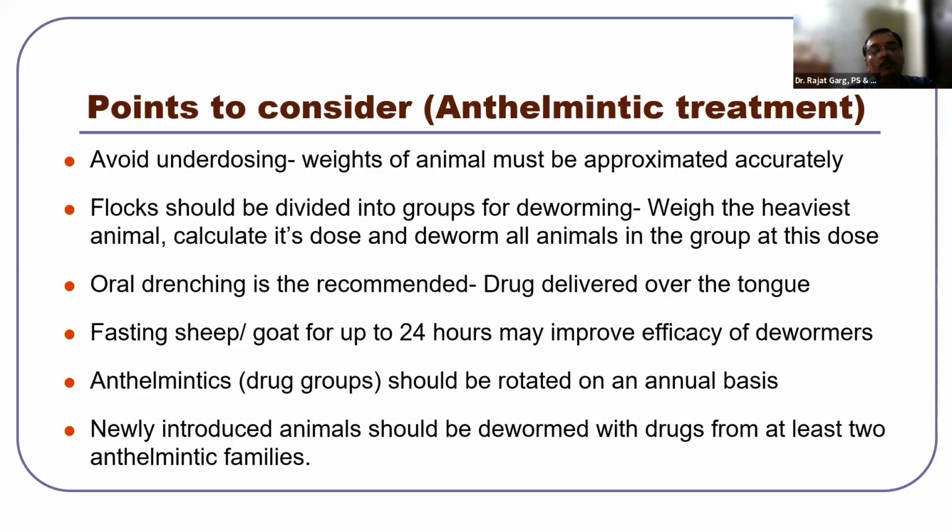And do not rotate the classes of drugs very frequently. Make a plan. Either rotate every year, or there is another concept: use an anthelmintic group of drug which is effective at a time. If today benzimidazole drug, fenbendazole, is effective at your farm, use it till it becomes resistant. Don't change it till it becomes resistant. Once resistance has been established against fenbendazole, then change it.